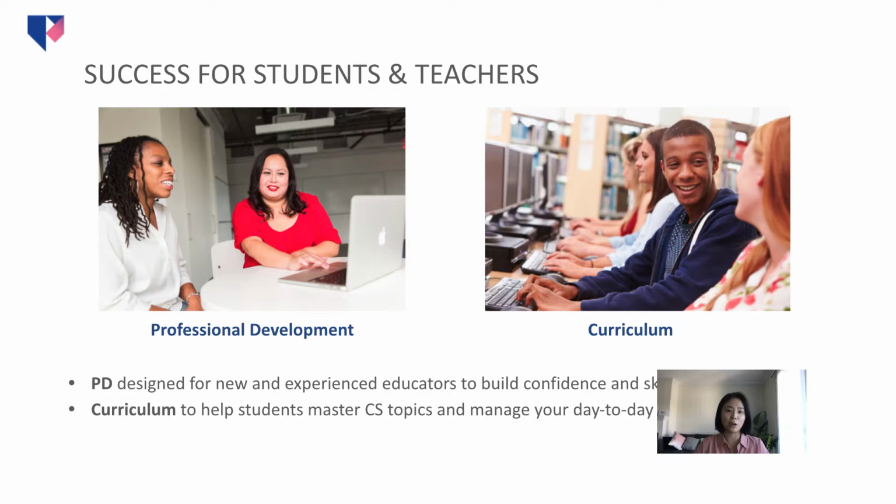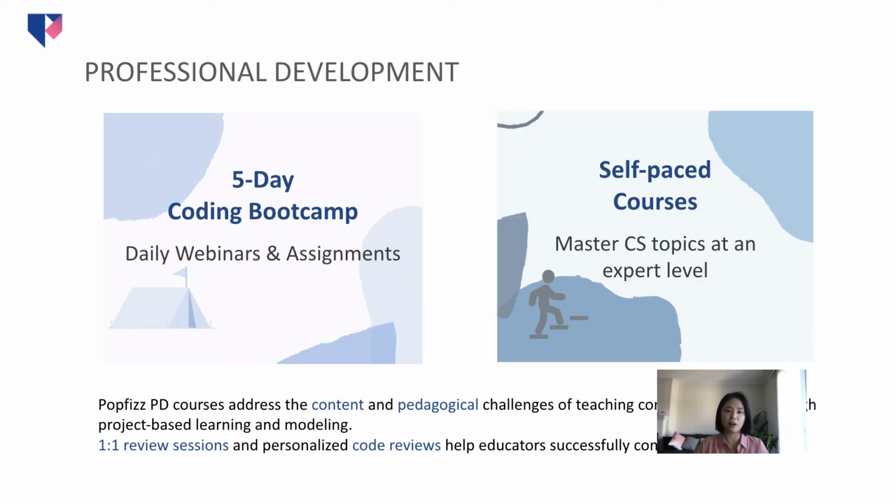To do this, we offer two things: professional development and curriculum. The professional development is offered online in two formats. You can choose to attend the 5-day coding bootcamp, which is 15 to 20 hours of work. Pretty intense, but the completion rate is great. There are also self-paced PDs that you can enroll in and complete at any time. Whichever format you choose, we'll be providing one-on-one review sessions and code feedback, so no educator feels lost.